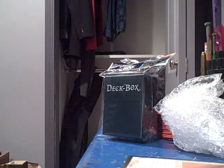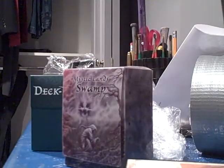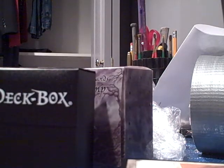Let's see here. I got a... I don't know what that is. Mystic's Swamp thing. And it comes with a divider, so you can put your sideboard. I never use deck boxes. If I ever have a deck box, it's just a cardboard box. So I thought, for the first time, might as well use a deck box. This one, here we go. This does not have a sleeve, a little plastic on it, but that's okay. So I would imagine that this one as well does not have another sleeve, just a plain black one. And this one.